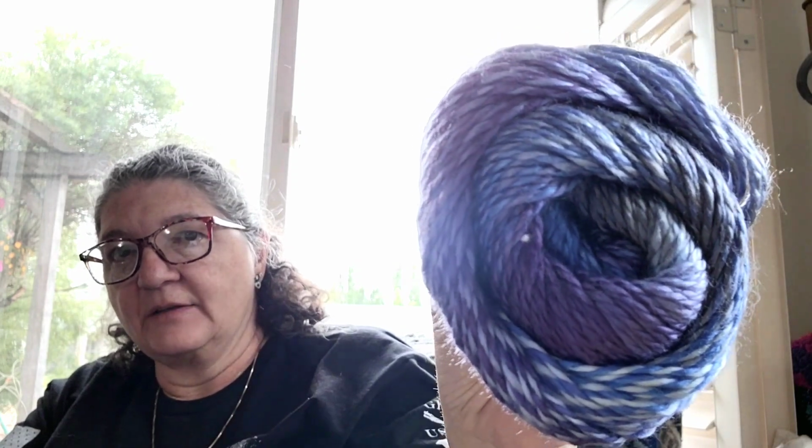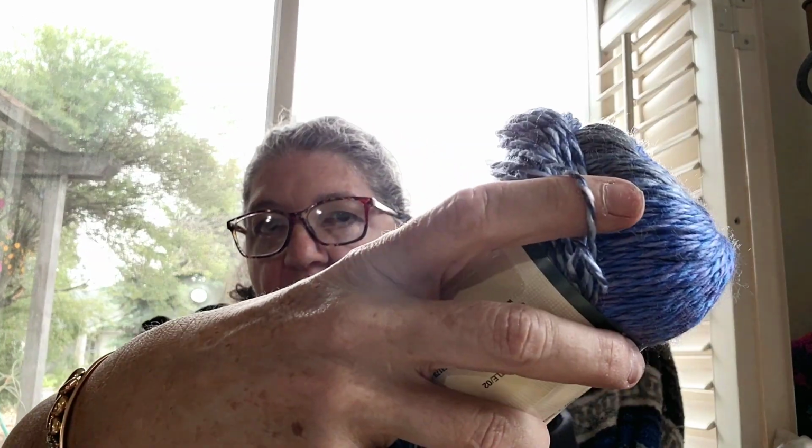And then, another one I've never used before. It's called Katarina. Katarina, the color is Thistle. And isn't that spectacular? Oh, I hope that color's coming through. The purples and blues and almost a silver. And this one you can see the silver a little bit more on the outside there. Isn't that stunning? It looks like landscapes, I think. It's got 2 different colors twisted together to make the yarn.